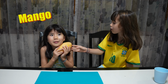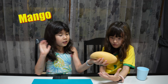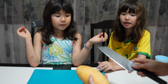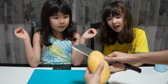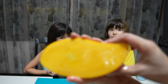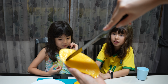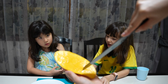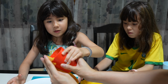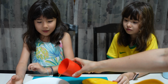Next, mango! I wish I could keep a lot of them. If it's sticky, that means you're ready to eat it. We're going to show the easiest way to cut the mango. First, you cut it in half. Second, you're gonna get a spoon. You put the knife in and you keep making holes. It's really easy. This is one of the easiest ways.